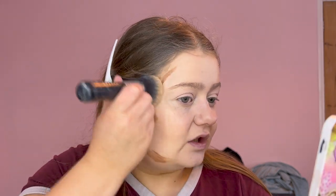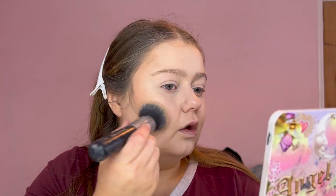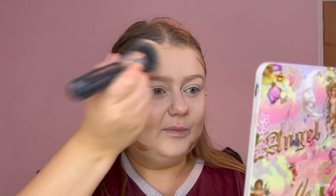I'm not sure how well you can see it. You can rest a coin on it, that's what I always say, but I like my nose other than that, so I leave it how it is. Sometimes I add a little blush and a little bit of highlight, but contouring is difficult and can get messy. Anyway, let's blend this shade out. Just tapping it where the product is and slowly dispersing it. And look, it's like I've been on holiday now.